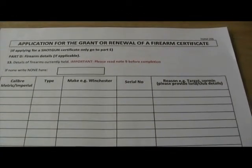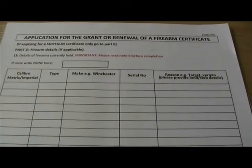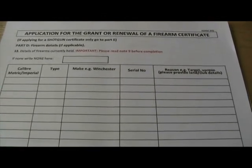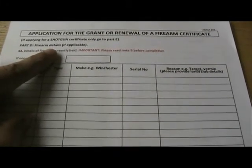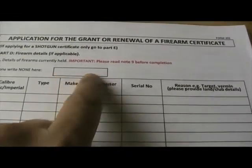Okay, page 3. This one really is partly to do with what you've got already. You probably haven't, obviously, if you are going to apply for a grant. So, firearms details, if applicable. Obviously, they're not going to be applicable if you're applying for a grant. So down there, you will put all the types of firearms, calibers, etc., serial numbers that you already own. So that will be for the renewal, really, more than anything. So if you haven't got any, which you won't have, you just write none in there.